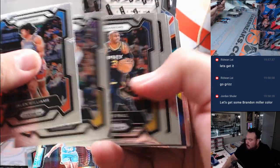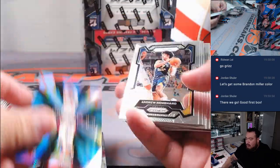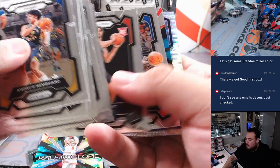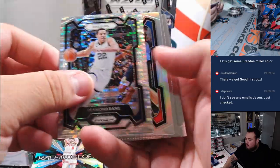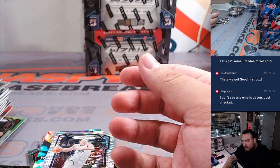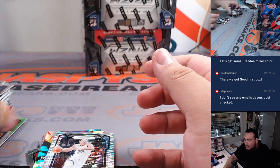Wisconsin. Prizm Vane. Alright, did we get cheated and only get one autograph in this box? I think we did.